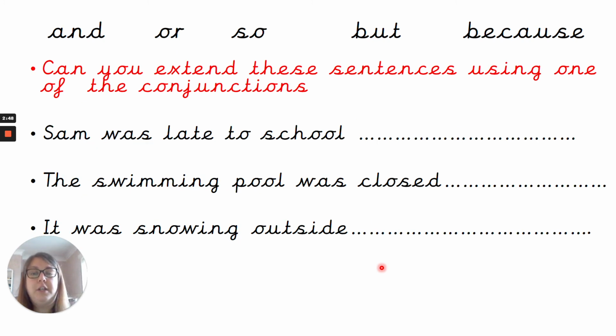So now it's over to you. What I want you to do is see if you can extend these sentences using one of the conjunctions, so using and, or, so, but, or because. I want you to extend these sentences. So it says Sam was late to school. Choose a word and extend the sentence. So Sam was late to school because he didn't get out of bed. Sam was late to school because he was too busy watching telly. Sam was late to school because the bus was late. You decide how you're going to finish that sentence and write it down.